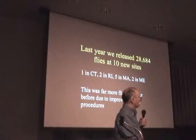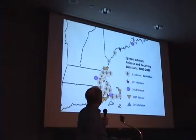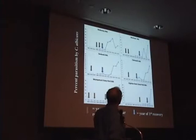We release at least between 1,500 and 2,000 flies in any one site. We do a few sites over the year. So we spread it over the landscape, and we've done that successfully from coastal Maine to Connecticut. We've released the flies. The fly symbol indicates the places where we have established the flies. We've established them at 21 of 41 release sites. So this shows some of our earlier data. It takes a long time, just like it did in Nova Scotia.